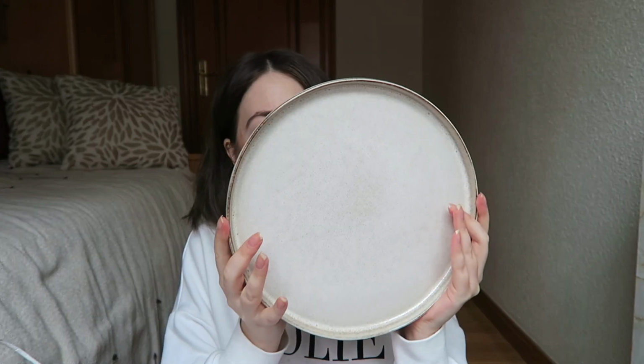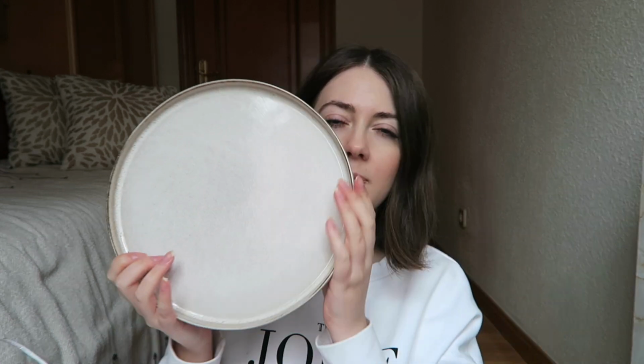Which segues me on quite nicely to some plates we got. So we have 2 of the plates, and then we've got the bowl version, but they're quite big, I think. These were $12.99 each, which I feel is expensive for a plate, hence why we only got 2 of each instead of a set. If you know where you can get these but cheaper, let me know.